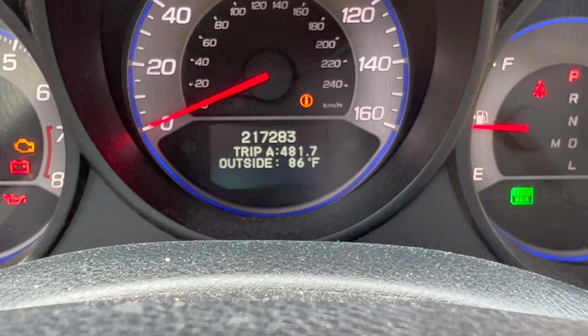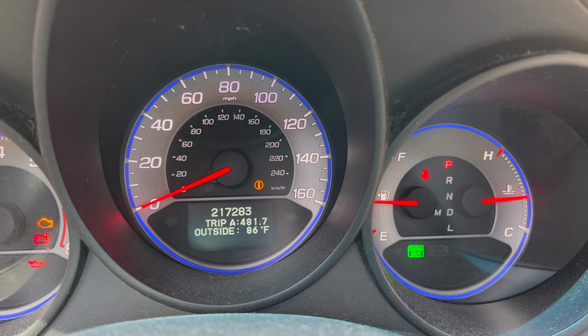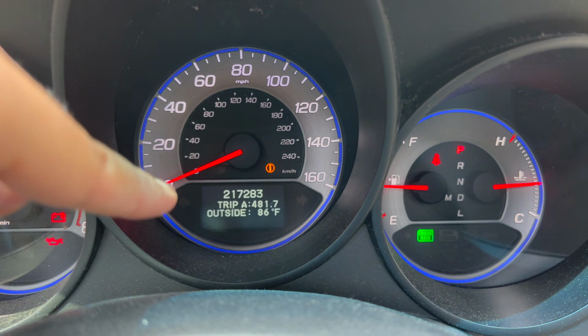So my car behind me, I got a 2007 Acura TL. I have 217,000 miles on my car. So I better be following my own tips. Give or take, almost reaching that 220, 230. And it's been treating me well. So I'm gonna pop up my hood and just show you what I'm talking about in terms of my vehicle specifically.